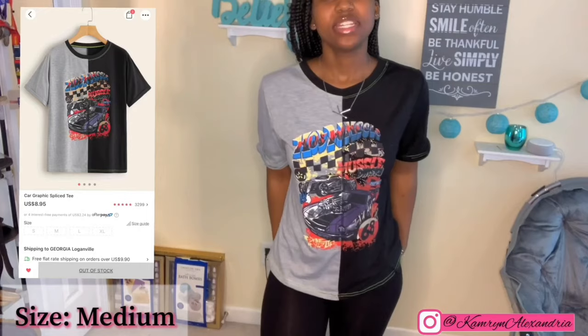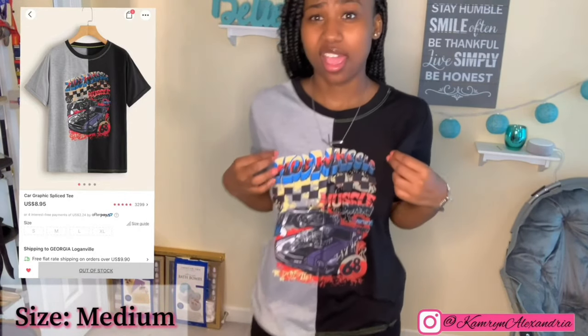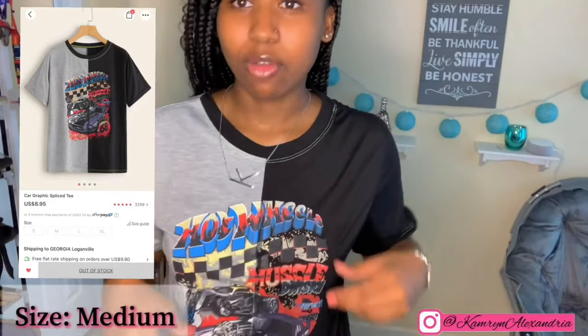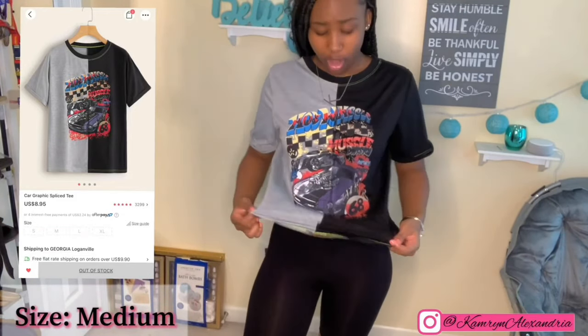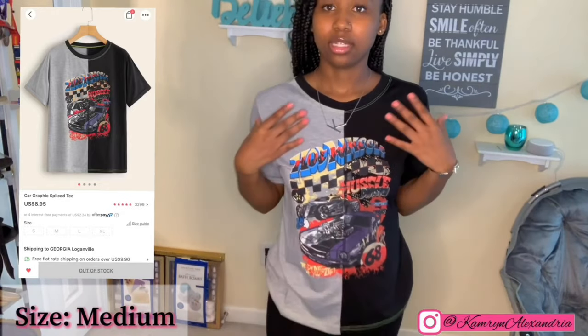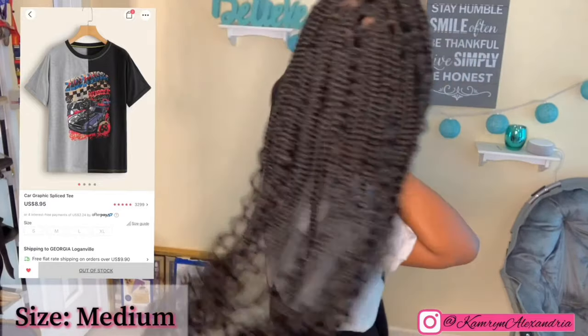Okay, the next graphic tee that I got from ROMWE is this, what does it say? Hot Wheels, I think. I really can't see it because it's backwards, but I think it says Hot Wheels. It's a car graphic tee, and I really like the different type of color block tee, how it has the two different colors on the side. And here is the back.